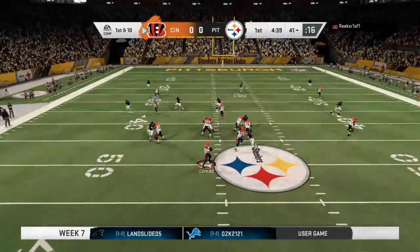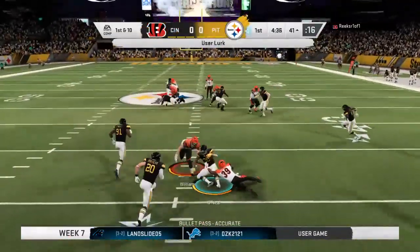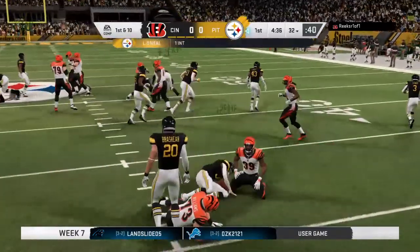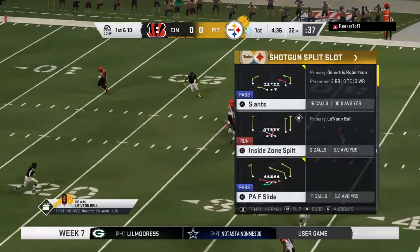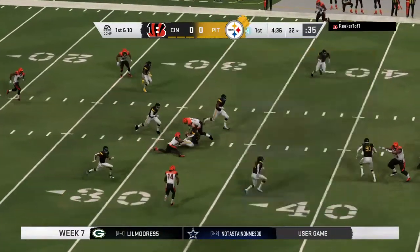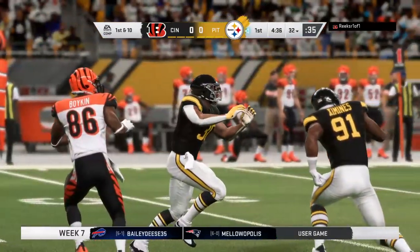Throwing on first down. Conrad. Into heavy traffic, and it's intercepted. Picked off at the 30. And they are going to set up shop at the 32-yard line. He's coming off a 3-interception performance last week, so certainly not how he wanted to start here.